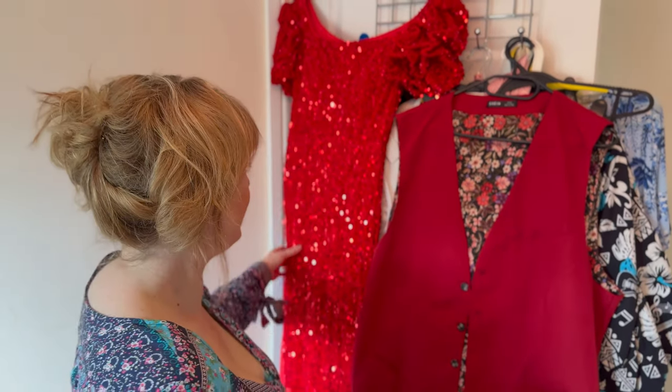Now, to be fair, it's not as hard to pack for those ones as it is having to have a black tie and stuff, because you still need to source them, though. Still have to source them, absolutely.